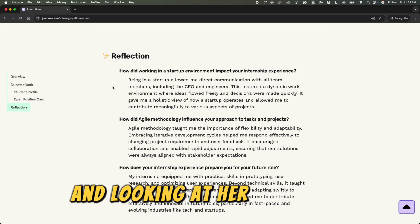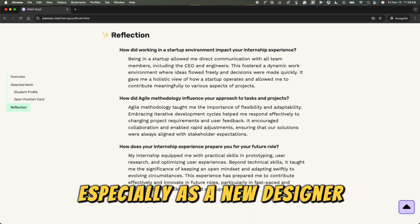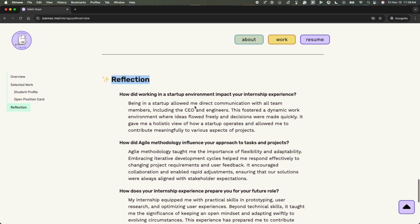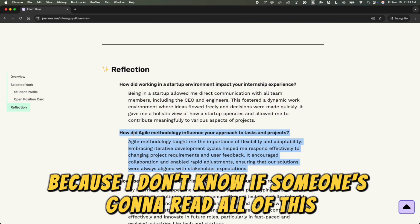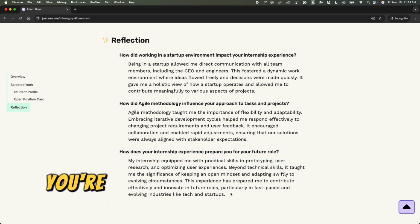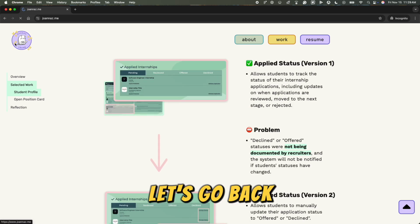And looking at her reflection, I do think this is good to always have some sort of reflection, especially as a new designer. What are things that you learned that going forward you're going to start doing? So yes, I think this could be simplified because I don't know if someone's going to read all of this. Remember when I said they take 5 minutes to do something? So at first, in those 5 minutes, they're going to see the portfolio. In this example, in Joanna's, let's go back.